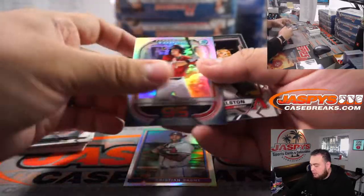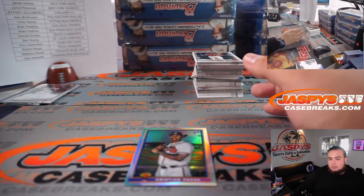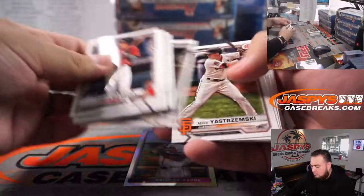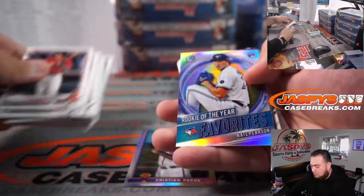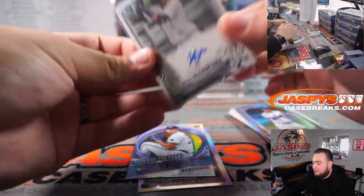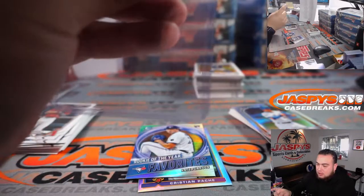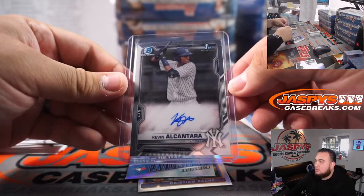Riley Green, Christian Pache. Nate Pearson and Kevin Alcantara. That's one of the bigger prospects for the Yankees, signed as a free agent in 2018. Who has the Yankees in this one? Jamie, I think, does. There we go.